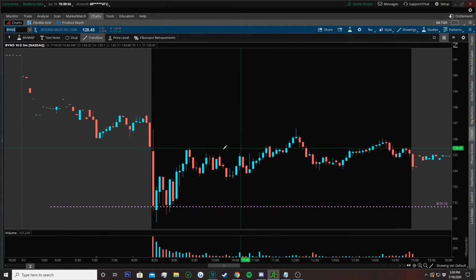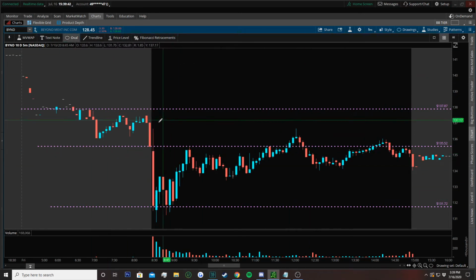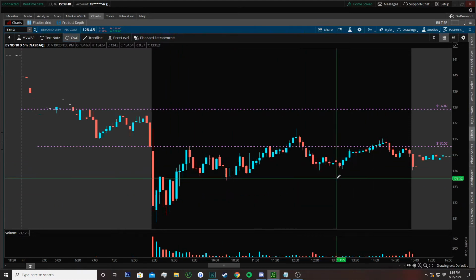Friday. Price level. Let's mark some pre-market levels that we like. We like that, and we like that. So we're not paying attention to that. That would have been impossible to play. I'm not going to try and give an impossible scenario. Let's remove this. So let's look at here. We're looking for the retest or the take. So right here is actually a really good one.